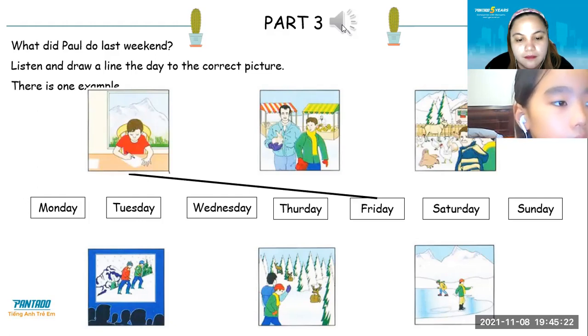Can you see the line from the word Friday? On Friday, Paul did his homework. Now you listen and draw lines.